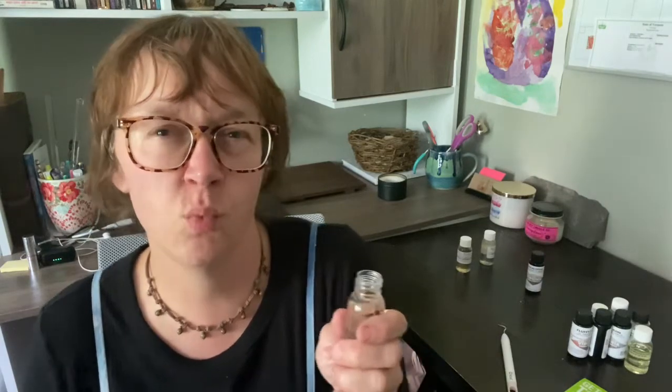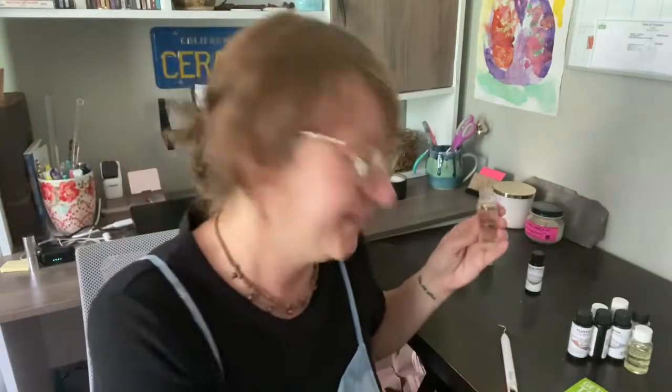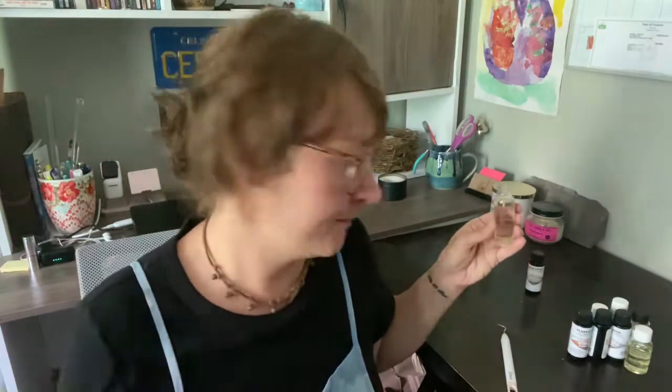If this smells like this in a candle, this is one of my top 20 oils of all time that I've ever tried. Barley grass. Okay, so that's supposed to smell like, oh. Huh, wait, no. Do I? Wait. Are you about sick of me yet?